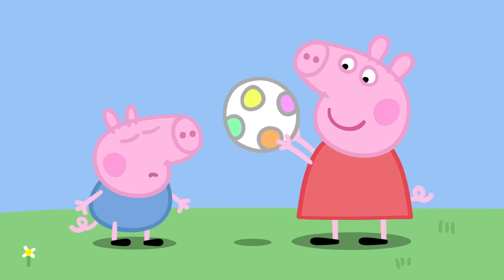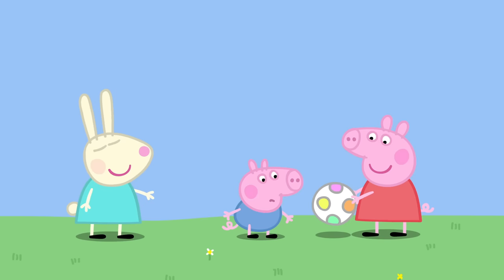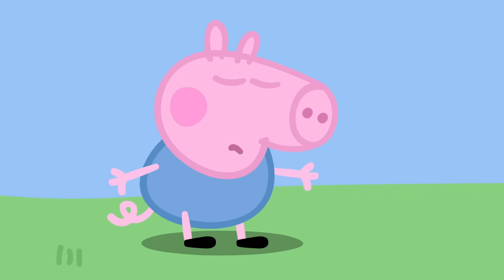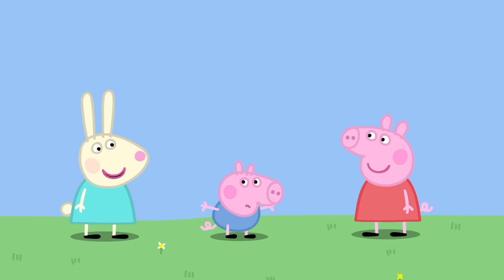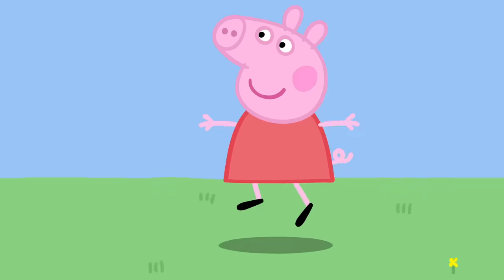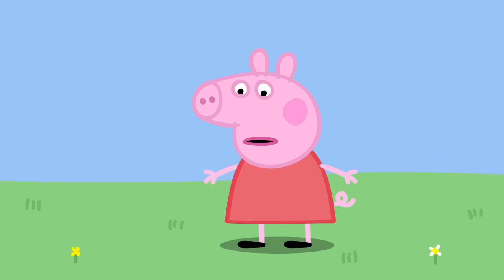Look! When the ball moves, its shadow moves as well. You've got a shadow too, George. George is trying to walk away from his shadow. You can't walk away from your shadow. You need to run away from it. Peppa is trying to run away from her shadow. Oh, it's still there.